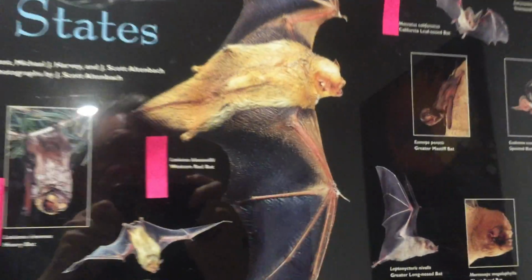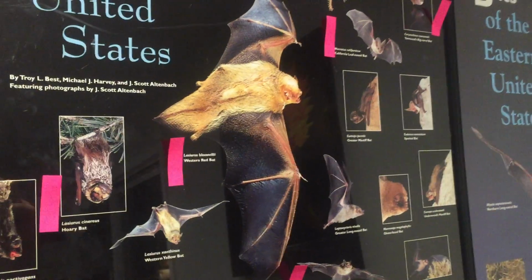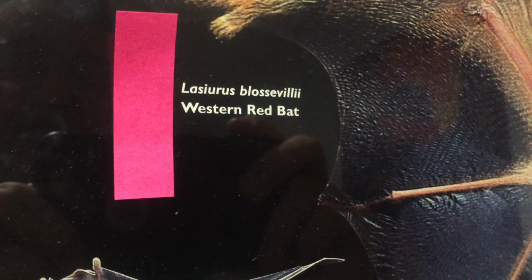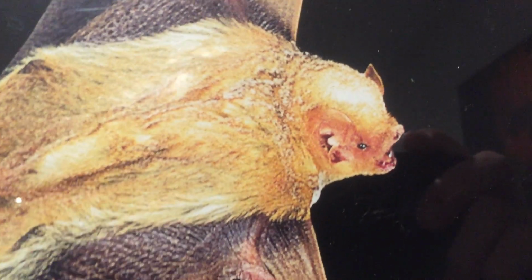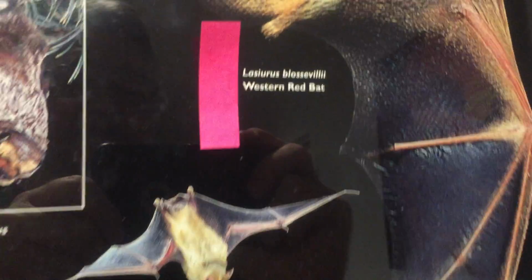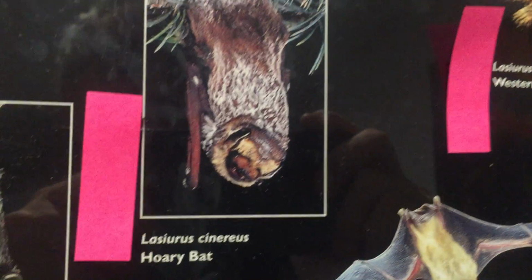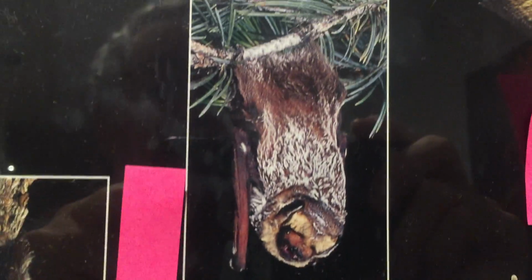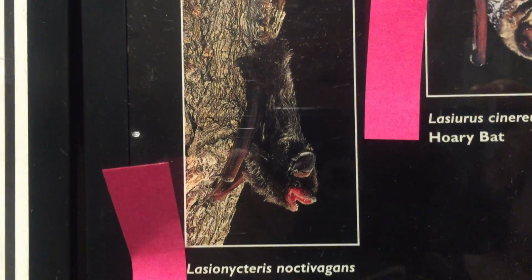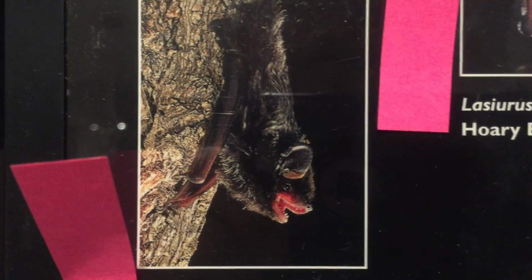The big one that dominates the poster, of course, is the Western red bat, the one I showed you that we had in our rabbit breeding pens. Lasiurus blossevillii, the Western red bat. An amazing bat. Beautiful creature. Look at that red and the completely furred uropatagium all the way to the tail. And the same genus, then you also have the beautiful hoary bat, Lasiurus cinereus. And down the left side, we have the silver-haired bat, another beautiful bat, Lasionycteris noctivagans. Again, another very pretty bat.